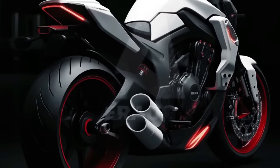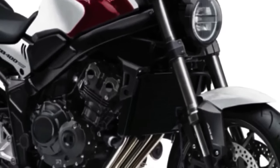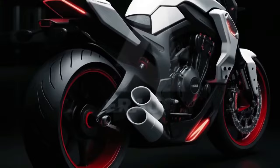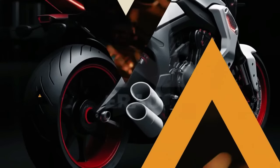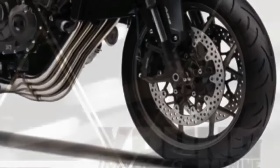Every detail has been carefully thought out to offer a unique and attractive visual experience. The motorcycle's fluid, aggressive body shapes convey a sense of speed and dynamism, while the integrated LED headlamps provide a sharp, modern look. Advanced technical specifications. The new 2024 Honda CB400 concept features advanced technical specifications that promise high performance and efficiency.